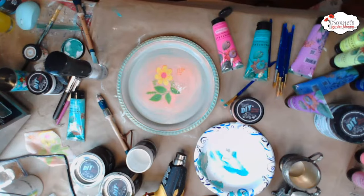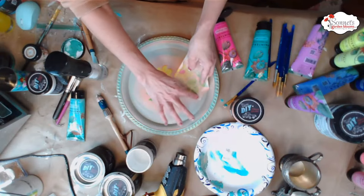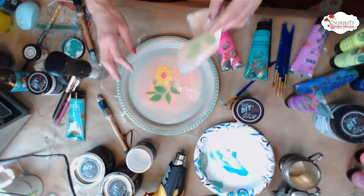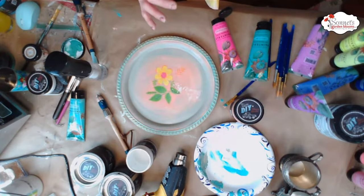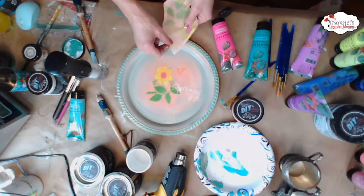Oh, I don't know, you guys. I really love where the paint pulled up and you could see the white. Is there any way you could pull up more paint in certain areas? I was wondering, like that. I did like that. I don't know. Oh, like that. I don't know.